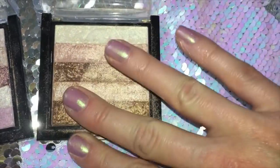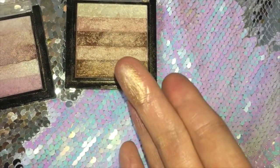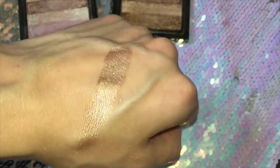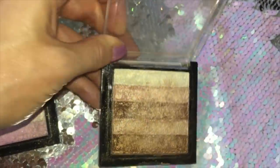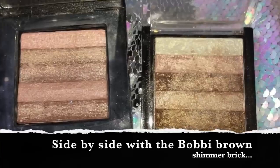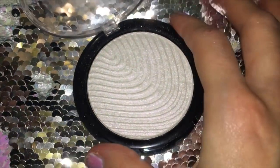So the one in Radiant is the most similar to the Bobbi Brown pink shimmer brick. I really like this, but because it's got two relatively dark, deep bronze shades, I find that it ultimately ends up being too dark for my face, unfortunately. And I do have this in a highlighter palette from Makeup Revolution as well. But you know what? I think I'm going to keep it because it actually makes your face look bronzed. It's like a bronzy highlighter. So yeah, feck it. I'm going to keep it. I'm keeping them both, guys. Keeping them both.